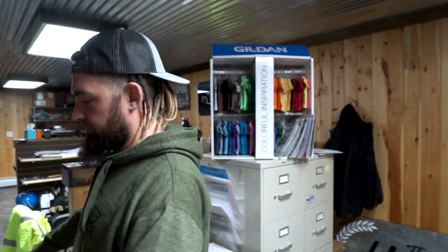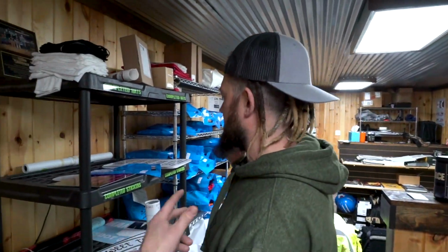Back here is where it's just a mess, because this is where we bring completed projects before the customer comes to pick them up or before we ship them out.